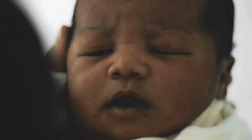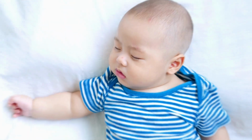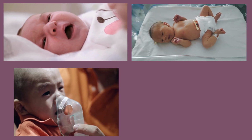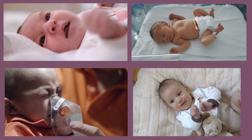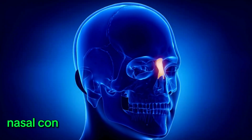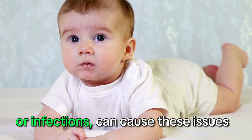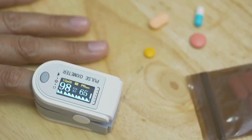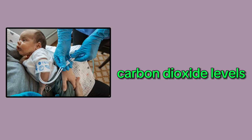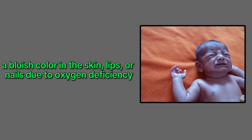A baby can also have breathing problems. Infants may experience difficulties in breathing, characterized by symptoms like wheezing, grunting, whistling, gasping, rapid or shallow breaths, and pauses between breaths. Various factors, such as underdeveloped lungs, nasal congestion, reflux, allergies, or infections, can cause these issues. Breathing problems can impact the baby's oxygen levels, carbon dioxide levels, and blood pressure, potentially leading to cyanosis, a bluish color in the skin, lips, or nails due to oxygen deficiency.